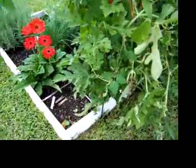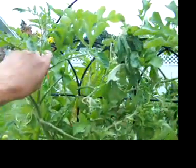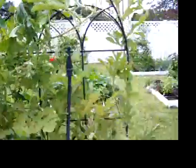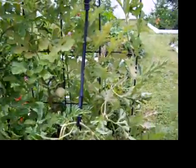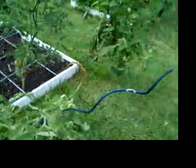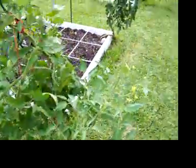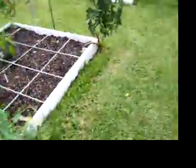I put some powdered milk. I've watered them with powdered milk to help them bloom a little bit better. My blooms have been falling off, so no tomatoes, but actually I pulled a lot of tomatoes this week. But the new blooms, while I was gone, they've fallen off, so I'm hoping that the powdered milk will help produce some more tomatoes.